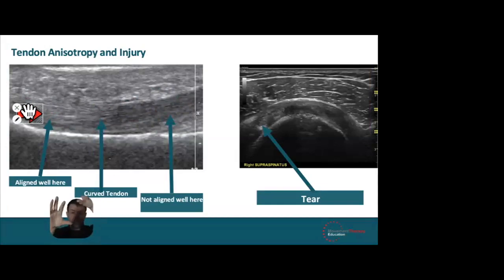If you keep it perpendicular with the skin and you don't push in, then it will look as if there's a tear. So again, knowing your anatomy is really important, but handling of the probe as well, and checking on both views. And then that's a tear there. That's a supraspinatus tear just there. You can see there's a defect in the tendon. It's just a bit of it missing. And if you scan that short and long, there would be a difference on both.